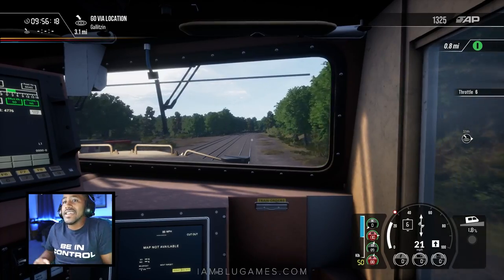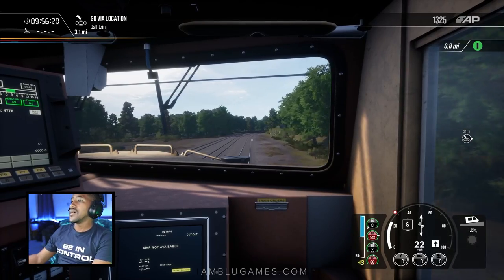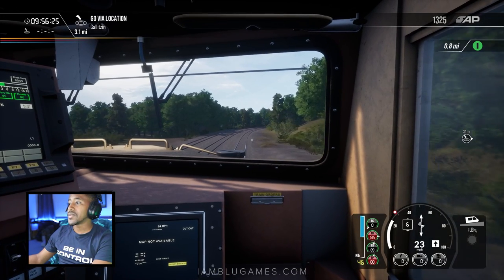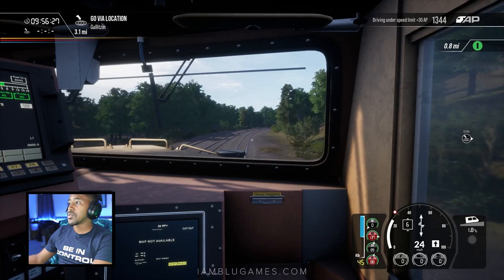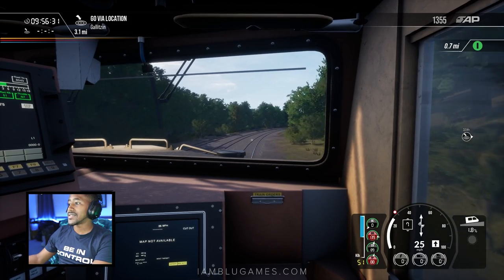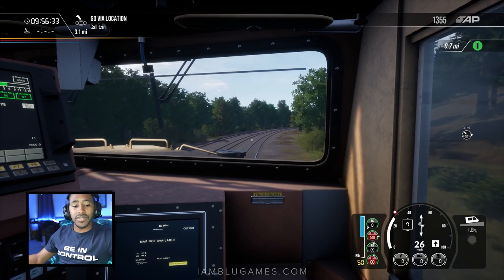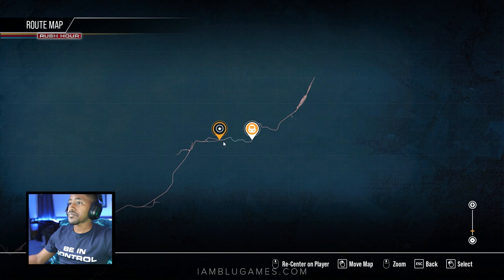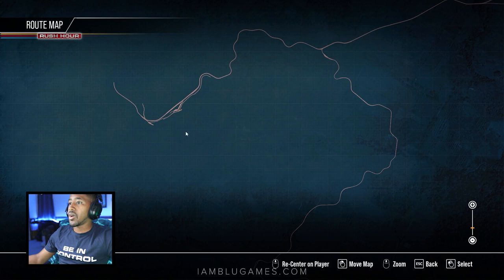All right, so back in the cab of our 4400 horsepower locomotive here, the ES44AC. I'm gonna give it a little bit more throttle here using the rail driver down into throttle notch 7. We have a 1.8% grade here. You can see we're now south of the Horseshoe Curve. We are planning to go all the way down here.